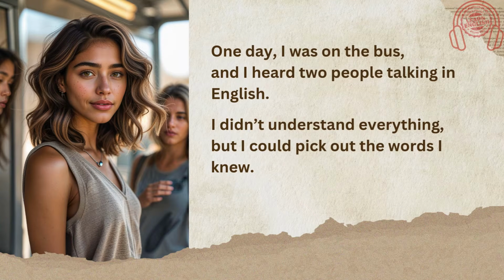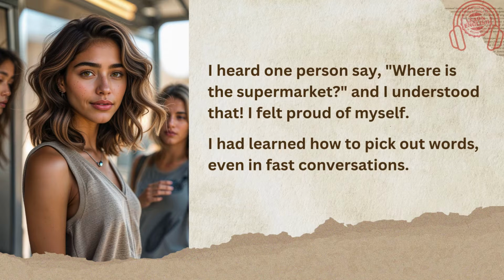One day, I was on the bus, and I heard 2 people talking in English. I didn't understand everything, but I could pick out the words I knew. I heard one person say, "Where is the supermarket?" And I understood that. I felt proud of myself. I had learned how to pick out words, even in fast conversations.